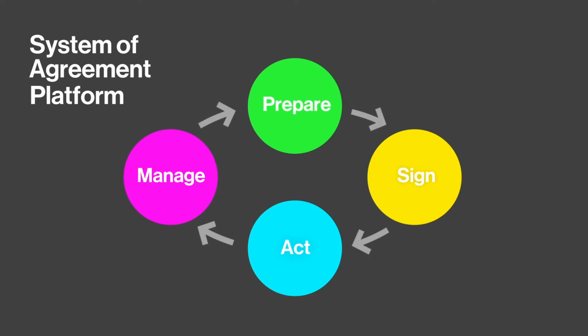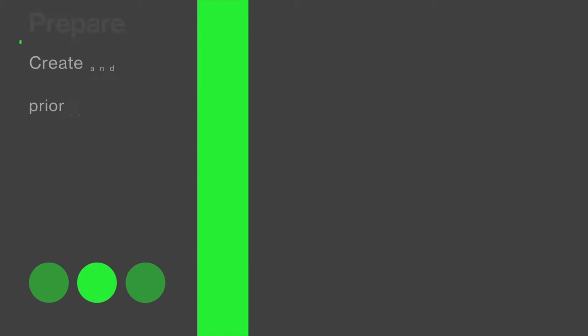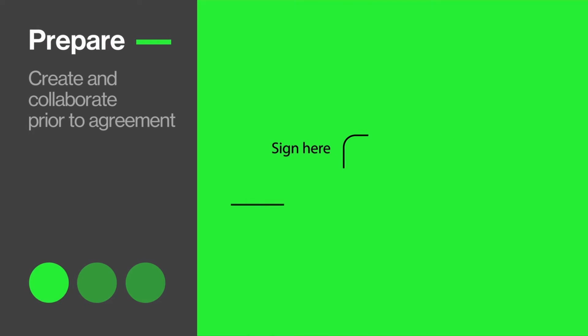So contract lifecycle management, what exactly is that? Well, that generally refers to a secure platform that allows you to generate documents, route them for approvals, and manage negotiation and redlining. Really, it helps you automate any document-centric business process. Now, within the context of DocuSign System of Agreement, SpringCM fits perfectly into what we call the prepare stage, where we're enabling customers to create and collaborate with one another prior to sending out the agreement.